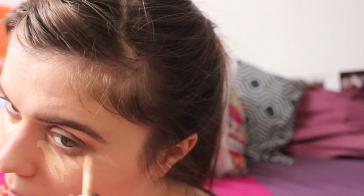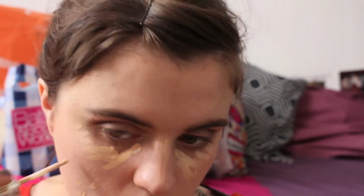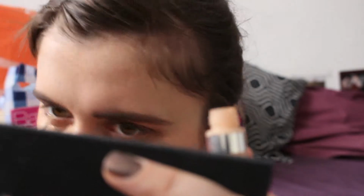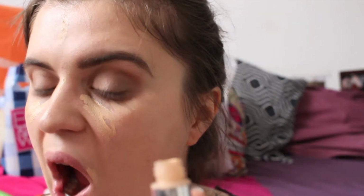This is the True Match concealer from L'Oreal. I didn't buy any high-end concealer, but I thought rather than using my Nars one, which I harp on about all the time, I would use this guy just all over. I usually colour correct under my eyes because I have pretty dark circles, but I'm not today. So there.